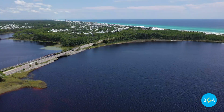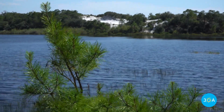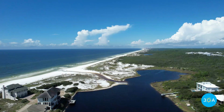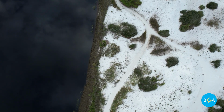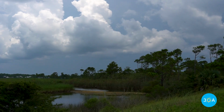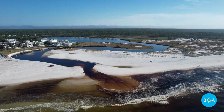So, what exactly is a coastal dune lake? Well, it starts as a freshwater lake that's barely separated from the ocean, or in 30A's case, the Gulf of Mexico. It's separated by ever-shifting sand dunes. When the lake fills up to capacity, say, after a few days of heavy rainfall, the freshwater lake quite literally bursts through the soft sand dunes and gushes out into the open sea.